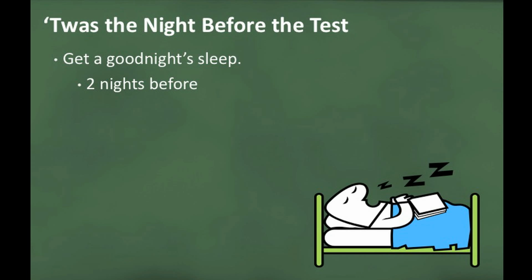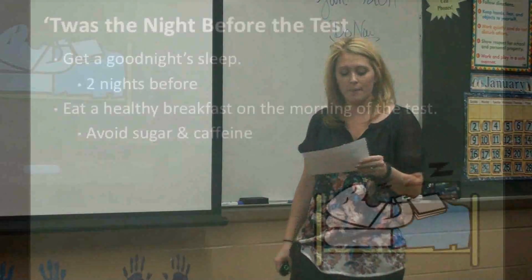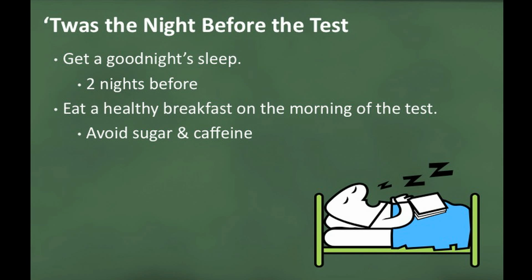You want to get a good night's sleep, and not just the night before, 2 nights before. This way you can be well rested, even if you spend the night before the testing tossing and turning and stressing out and worrying. The morning of the test, you want to eat a healthy breakfast. Food gives your body fuel it needs to stay awake and alert. You got to avoid sugary caffeine drinks and cereal that has sugar in it.